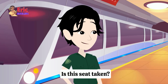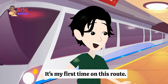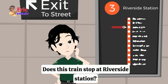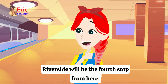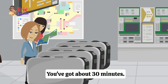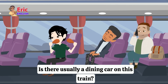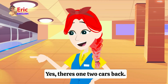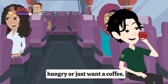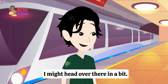Is this seat taken? No, go ahead. Great, thanks. It's my first time on this route. Does this train stop at Riverside Station? Yes, it does. Riverside will be the fourth stop from here. You've got about 30 minutes. Perfect. That gives me enough time to settle in. Is there usually a dining car on this train? Yes, there's one two cars back. They have some decent options if you're hungry. Or just want a coffee. That sounds good. I might head over there in a bit.